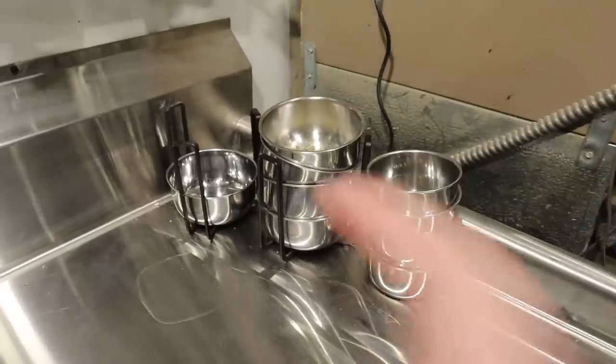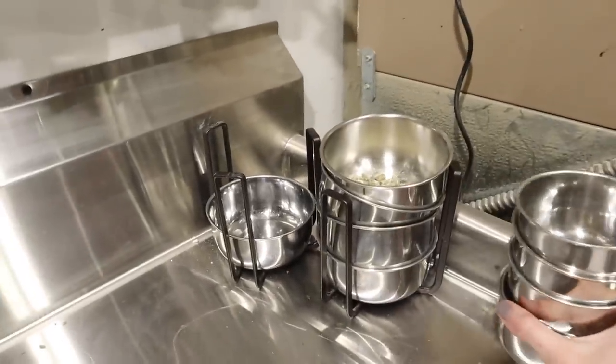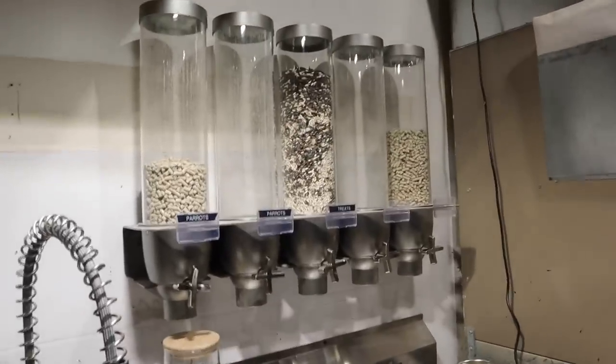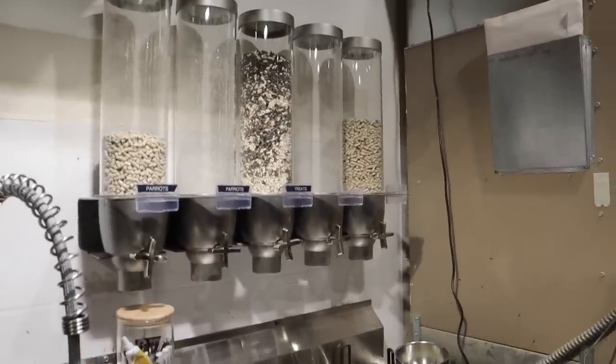So I have my bowl holders over here. These are actually just waiting to go in the trailer. But we have all these new dispensers. I got it off of Amazon if you're curious. It's basically like a hotel cereal dispenser.